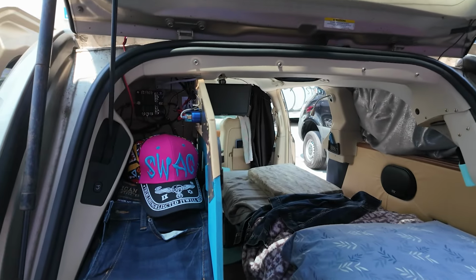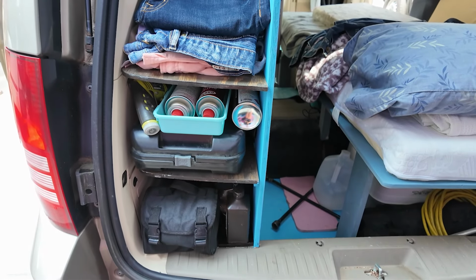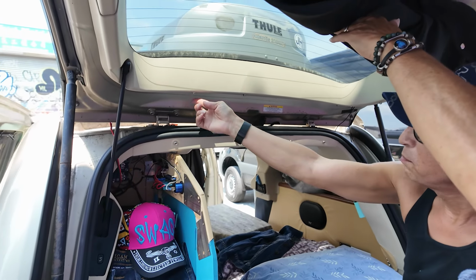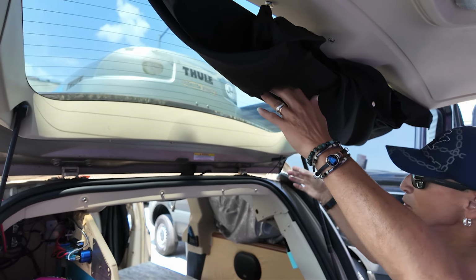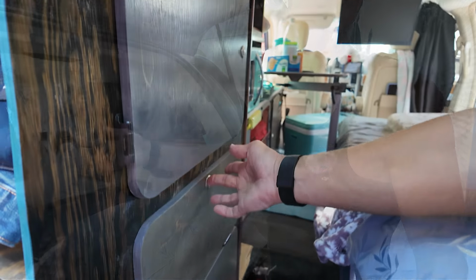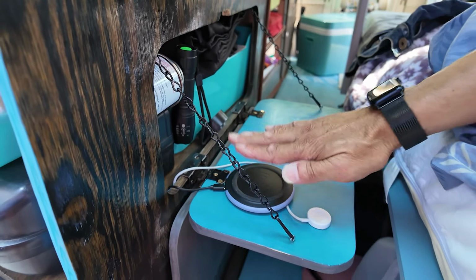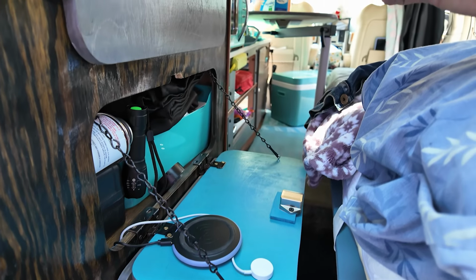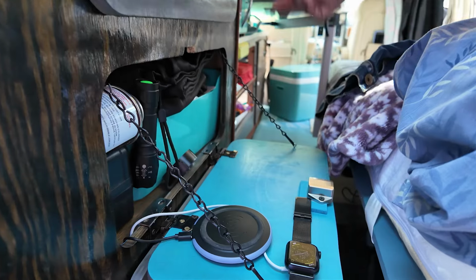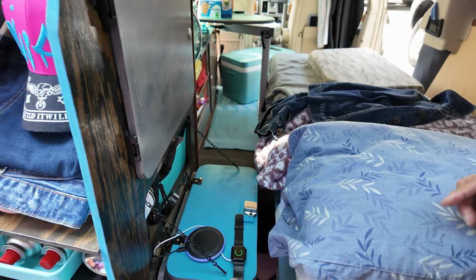Cabinets, I left it wide open here because basically when you close the tailgate, it's covered. And nobody can see what's inside because I have this curtain, which I use snaps to install. So it's covering the rear window when the van is parked, so nobody can see what's happening inside. Right here, this one I'm using like my night table and charging station. So the phone goes here and my iWatch goes right here. And it's charging as you're driving or as you're camping.